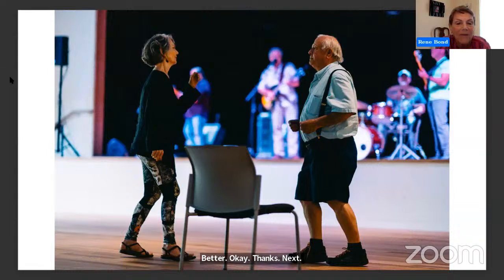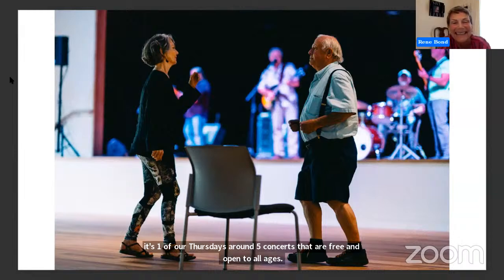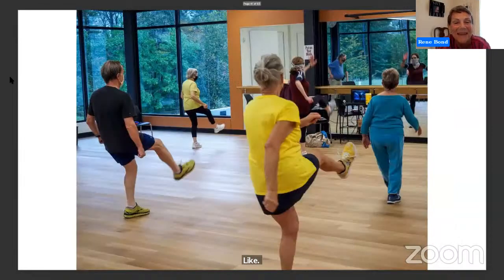That looks like one of the dramas that we have. It's on the stage, people getting up and dancing to the music. Yeah, it's one of our Thursdays around 5 concerts that are free and open to all ages. Right. Okay. Next, I think that may have been it.